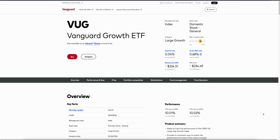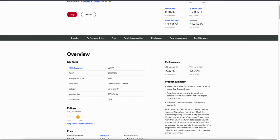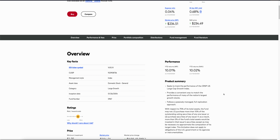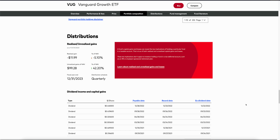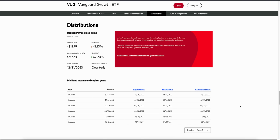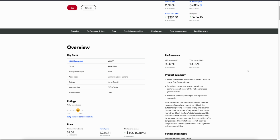Product summary for the VUG seeks to track the performance of the CRSP US Large Cap Growth Index. Provides a convenient way to match the performance of many of the nation's largest growth stocks. By owning the VUG, you will be an owner in the nation's largest growth stocks. This fund follows a passively managed approach. Heading down here, let's head to the distributions for this fund. Also a quarterly return here for your dividends. So this fund will pay a dividend on a quarterly basis, not a monthly basis. Once again, this is the Vanguard Growth ETF. Provides a convenient way to match the performance of many of the nation's largest growth stocks.